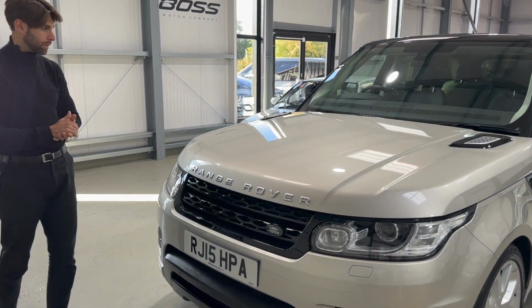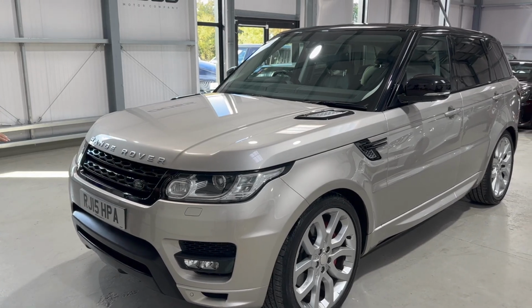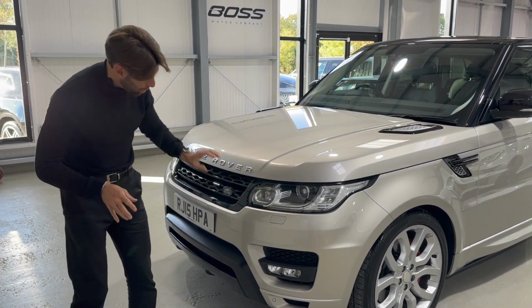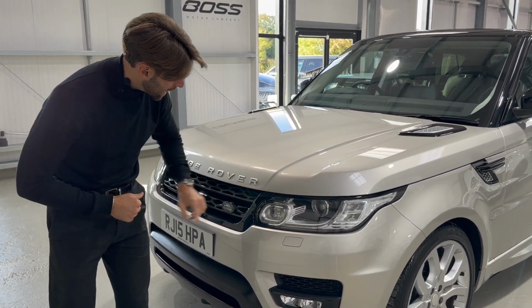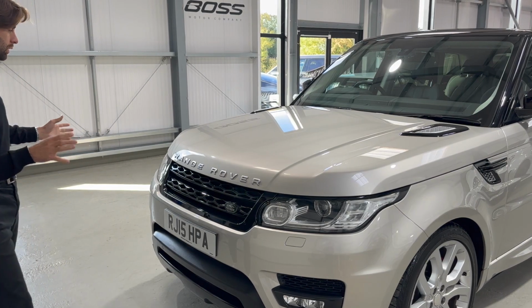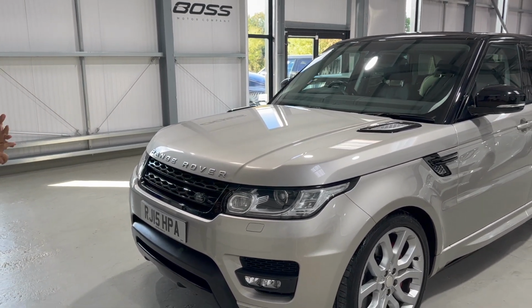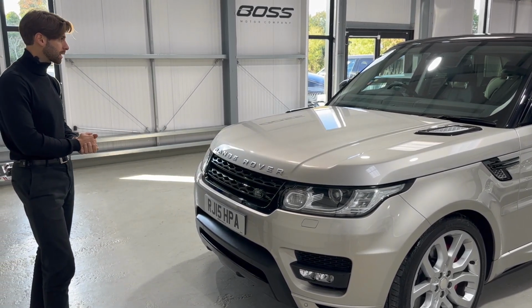Hopefully the camera picks up the color and does it the justice that it deserves. Now, being a 2015, these cars still run xenon lights, but they are an amazing headlamp. They're a really lovely headlamp here. The xenon projector lights, and obviously it's got those iconic daytime running lights, those Land Rover LED daytime running lights, which everybody has come to know as being a Range Rover light. Whether it's the Sport or the bigger Range Rover, they both had the same and still do share the same daytime running lights.